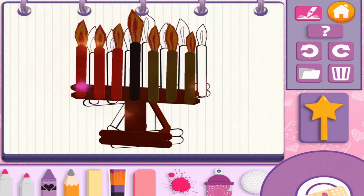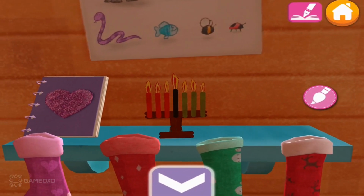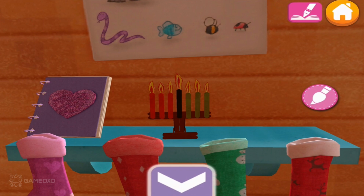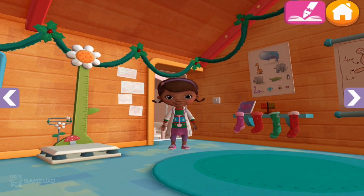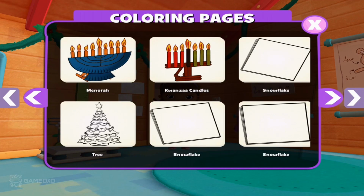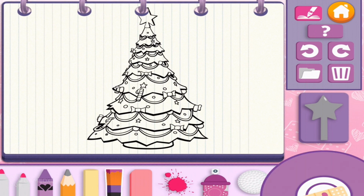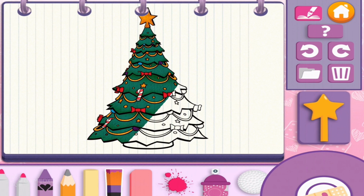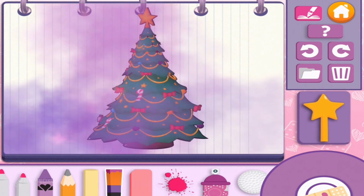That's amazing! These look amazing. The Christmas tree. The magic paintbrush. That looks super.